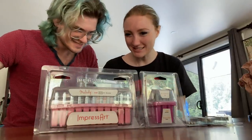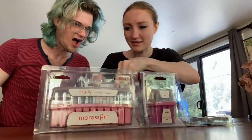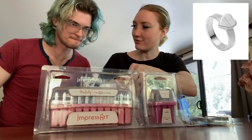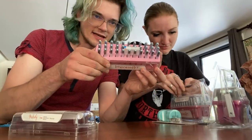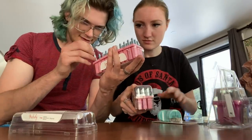Stamps! Stampies! So you can personalize the jewelry that you send out. Because when you made the Gucci ring for me that ended up saying Corey, I was like, yep, I think he needs some stamps. They're basically sticks of metal with letters on the end.